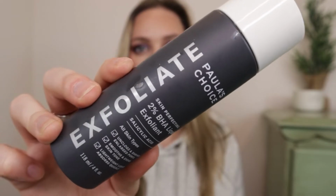I think we're gonna start with skincare. I have quite a few items to talk about, starting with a toner that I was introduced to this year, as well as this brand. It's from Paula's Choice. It is the 2% BHA liquid exfoliant. Paula's Choice is a brand that I have been wanting to try for a long time, and I started receiving PR from them this year, which is really, really exciting.